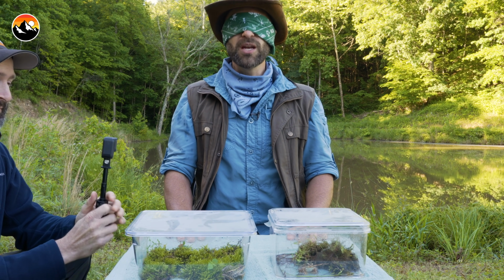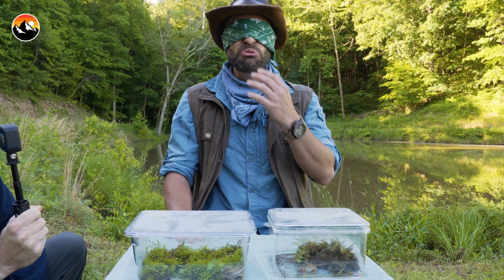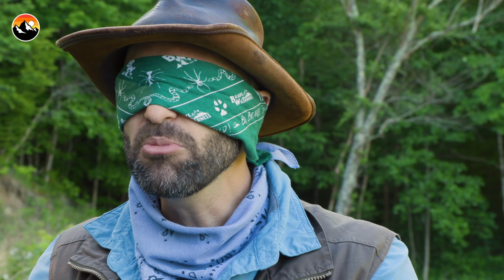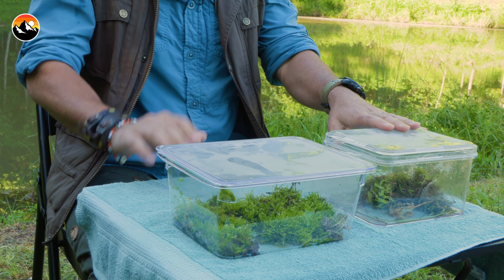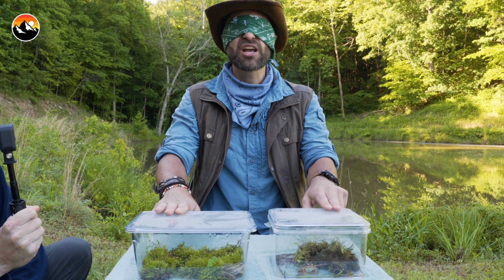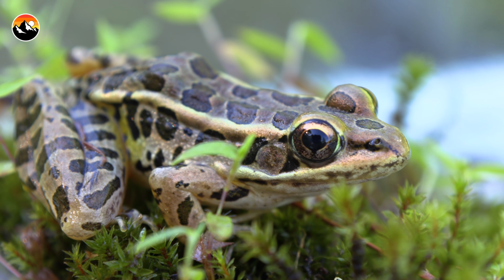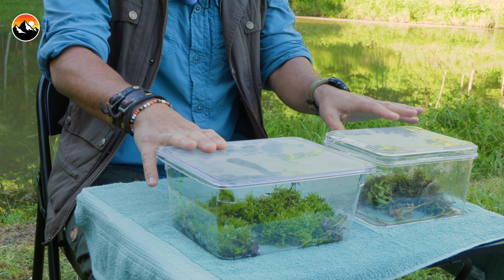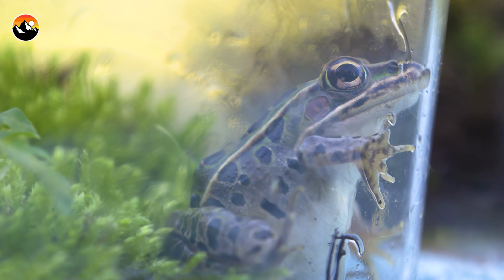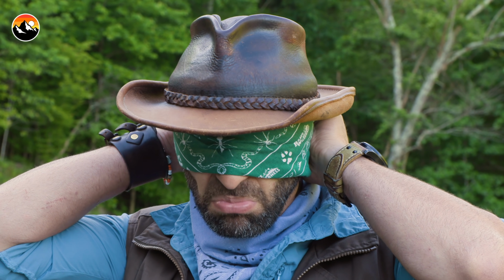Wow, I'm gonna be completely honest, it's hard to tell, but given the fact that my lips do feel a little numb, I'm gonna say that this is the pickerel frog and this is the leopard frog. I taste what seems like almost chewing on a flower with this frog, but I wouldn't say it's bitter and I wouldn't say it's sharp. It's just a little bit of sweetness, and this one just kind of tasted like moss. So I'm gonna take the blindfold off.